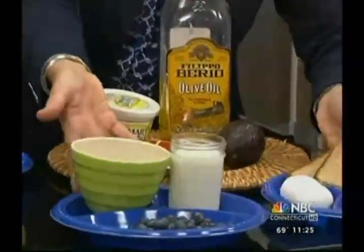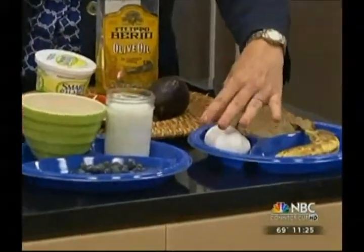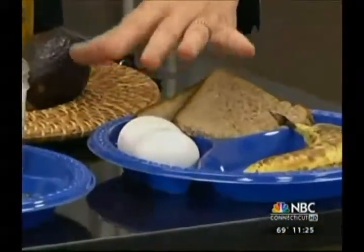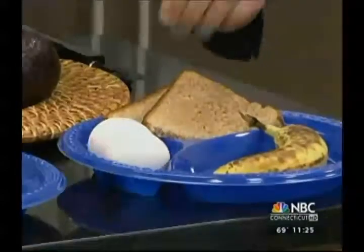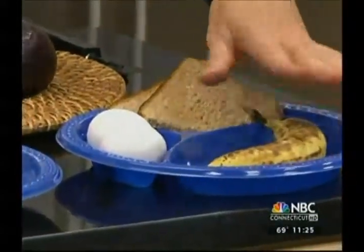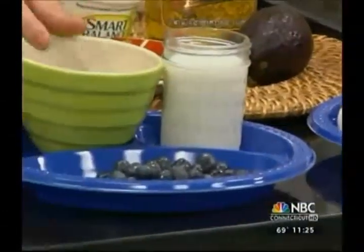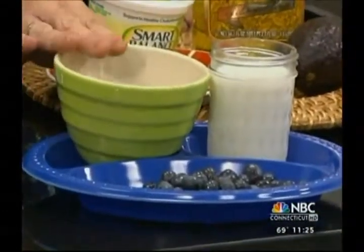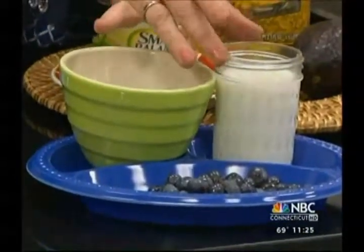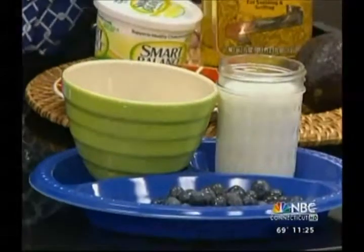I have 2 breakfasts here that would be good according to the plate. Say you want 2 eggs, or 2 egg whites, because we probably shouldn't have eggs every day, although they're relatively low in fat. And then we have the bread, and then we have the fruit, which is half the plate, fruit or vegetables. Here I've put blueberries, and then Fiber One cereal, your highest fiber cereal, will really make you feel full, and then skim milk. And some people like to use Chobani yogurt instead of the milk, which is wonderful. Lots of protein.